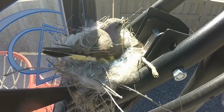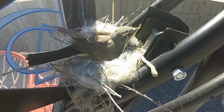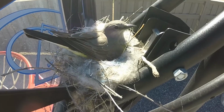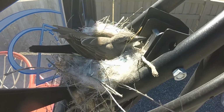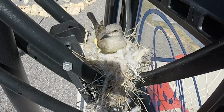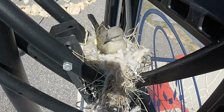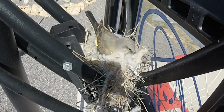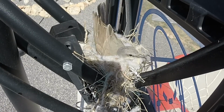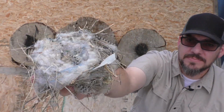I think she'd done most of the twig laying by the time I discovered it and started recording it. And so she was bringing back little tufts of, what is this stuff? It looks just like fuzz, like stuffing from a stuffed animal or something. I don't know what it is, but it just looks like messy junk that she just flew around the neighborhood and found. Anyway, just garbage, largely. And you can kind of see by looking at it, there's lots of stuff in here that is definitely just garbage.